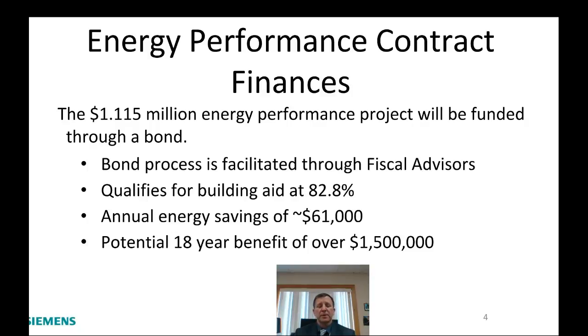The annual savings that I talked about, that's contractually guaranteed from a previous slide, is $61,000. And if we don't see that $61,000 in savings, Siemens will write the district a check for the difference. So if the district only sees $50,000 in savings any given year, Siemens will write the district a check for $11,000. And then we look at the potential 18-year benefits of over $1.5 million. When you look at the benefits of over $1.5 million in 18 years, that is what the expected payback is to pay for itself. We're well over the 1.115 million when we're looking at a potential of 1.5 million over the 18 years, more than pays for itself with energy savings.